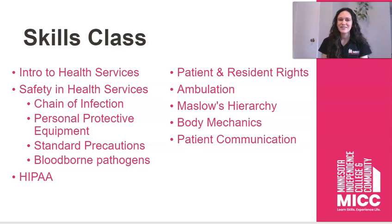So topics we've covered include a brief intro to health services and the field, and some of the different jobs and environments it encompasses. We've covered a lot of safety in health services, so learning about the chain of infection and how to break that chain of infection. We've learned about personal protective equipment, how to properly put it on and take it off. We've learned about standard precautions and bloodborne pathogens. We've also covered HIPAA and confidentiality and what that means as employees in the health services field. We've talked about patient and resident rights.